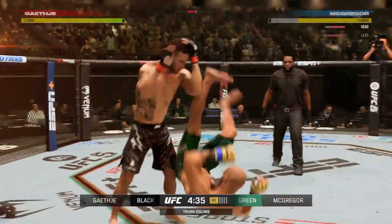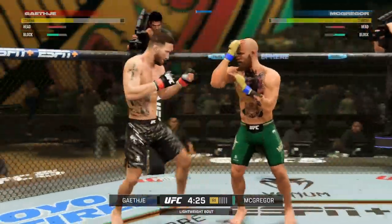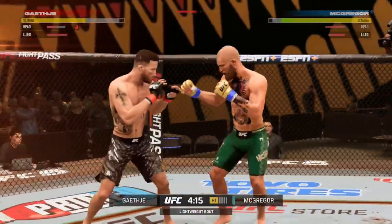His head still attached to his body. The last time I saw an uppercut like that, it was Overeem versus Ngannou. And you know they still haven't found Alistair Overeem's head. Oh! You heard him again.